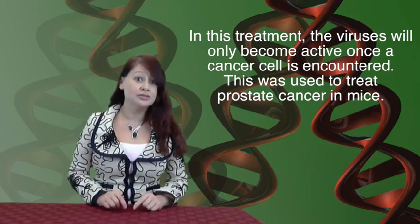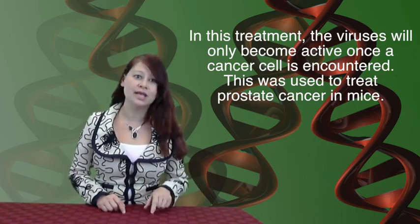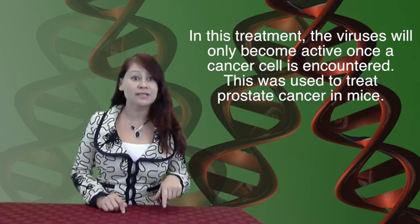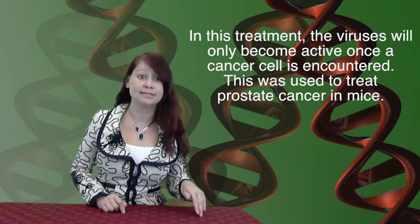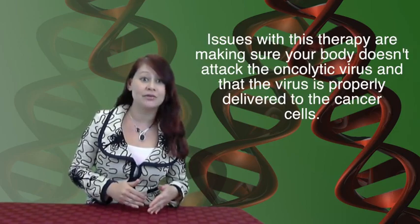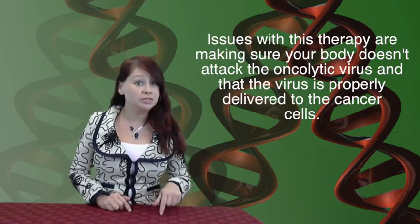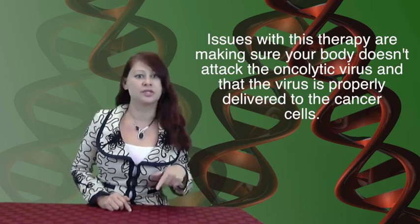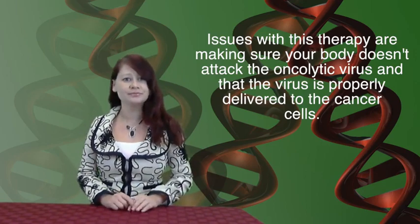Oncolytic viruses have been used to destroy prostate cancers in mice, and what we found was that as soon as the cancer was detected, the virus began to attack and destroy the cancer's prostate cells. Obviously, the challenge with this approach is to ensure that all your immune cells don't attack the oncolytic virus, and that your immune cells properly deliver the virus to the appropriate cancer target. You wouldn't want healthy cells being destroyed by this oncolytic virus.